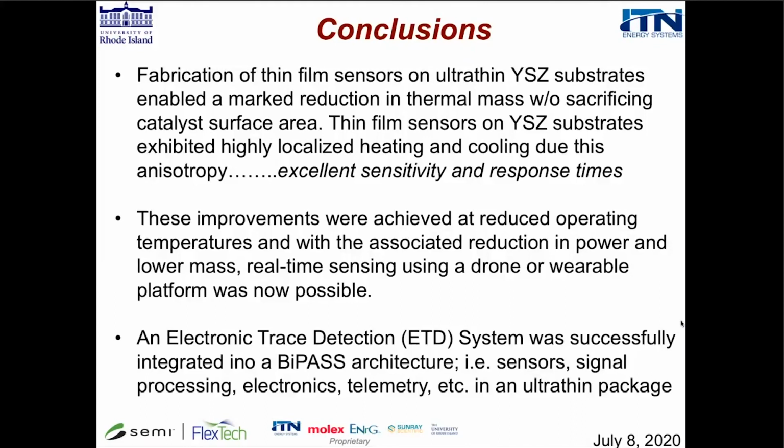So we can mix and match catalyst with analyte, and we have these very specific outcomes that we can put together in a sensor array. I don't know if I'm clear on that, but.